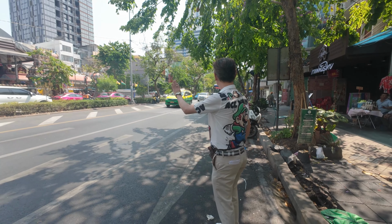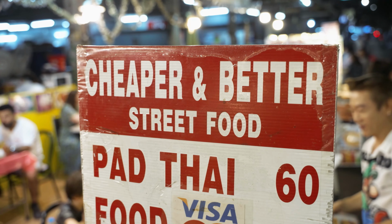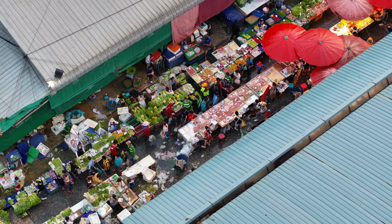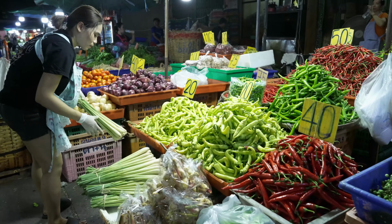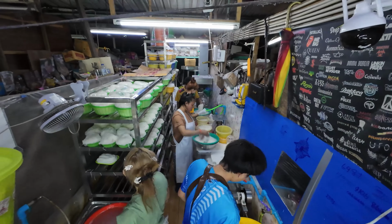If you've ever had street food in Thailand and wondered, how is it so good but so cheap? Well, markets like this are a main reason why. They go through so much volume, they're able to keep prices low and the food fresh.